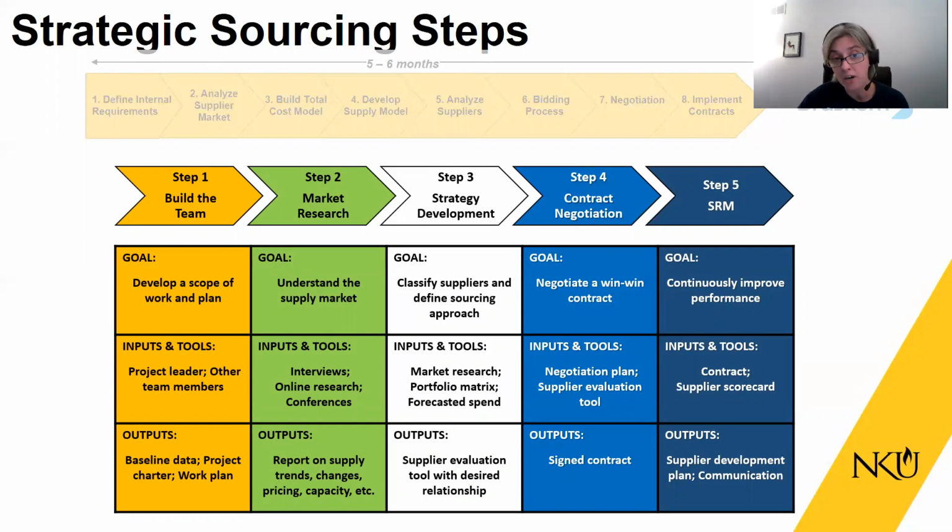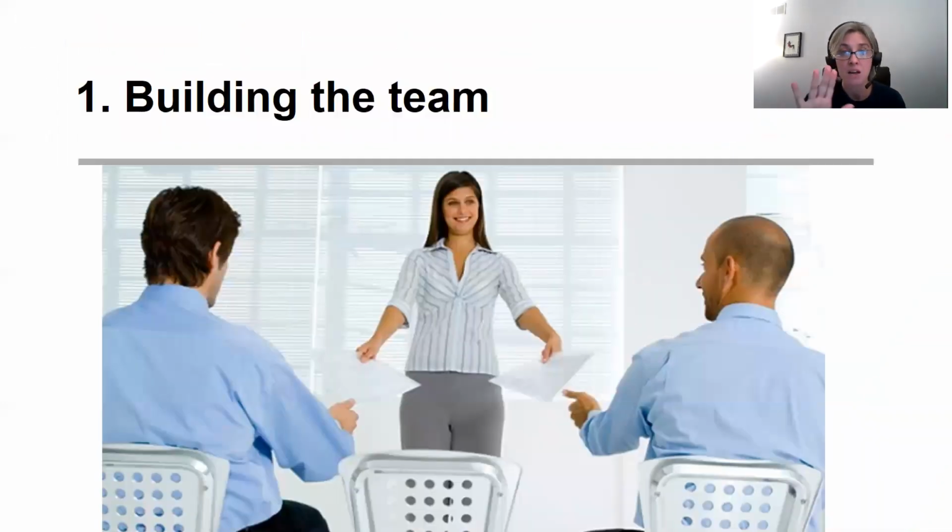Secondly, we're going to do market research. I'm going to explain in detail in the coming minutes. Further, the strategy development itself: how we can classify suppliers, how we can define the best sourcing approach for them, then contract negotiation, and in the end, how we are going to keep this relationship with the supplier. It's a kind of continuous improvement process, okay?